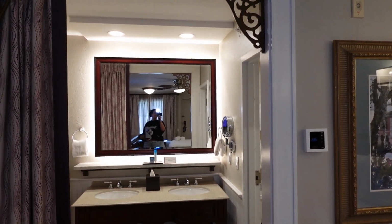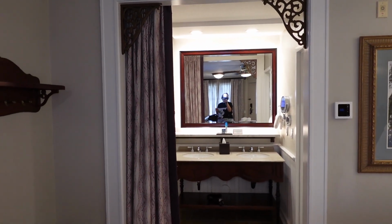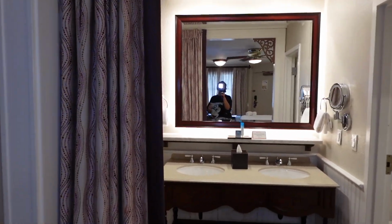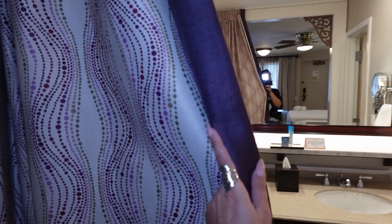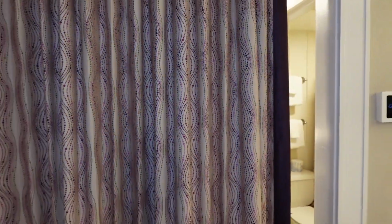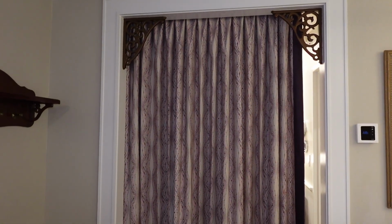Now, we have our bathroom area. Now this is a moderate resort, so you will notice that the bathroom has a curtain to divide. This is not the case at all moderate resorts. Some of them do have an actual door. Same can be said for some of the value resorts as well. However, the curtain can be nice. It still does do the job.